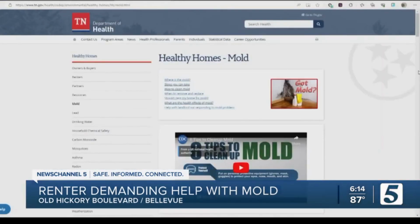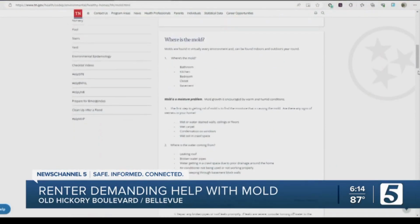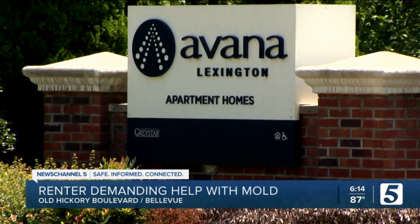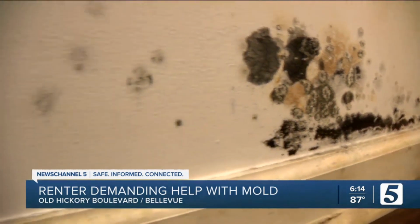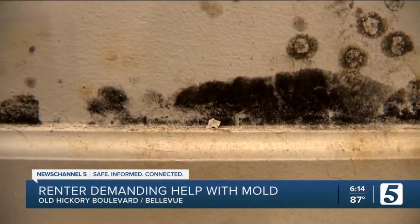According to the Tennessee Department of Health, they don't have the authority to inspect and require landlords to address mold issues in rental property. However, in some cases, local building codes may be able to help address the problems that contribute to mold growth. If all else fails, they suggest you file a complaint with the Tennessee Division of Consumer Affairs with the Attorney General's office.